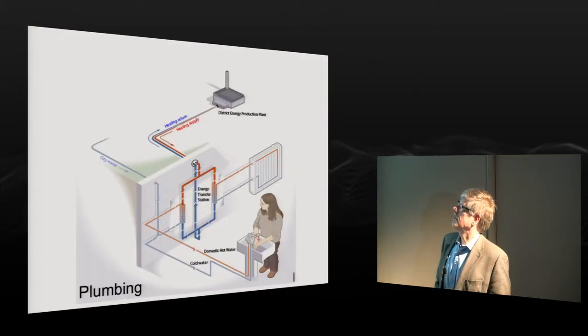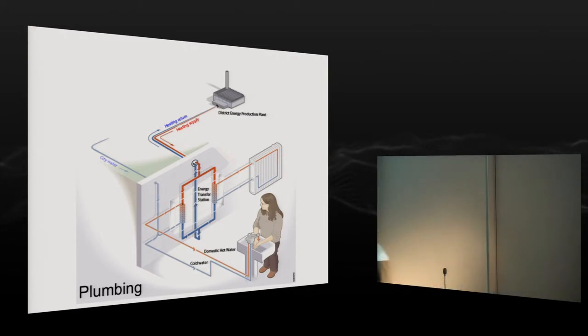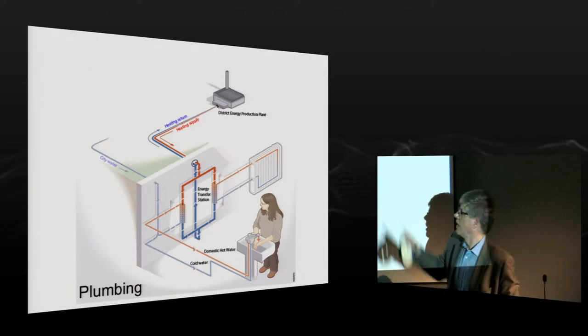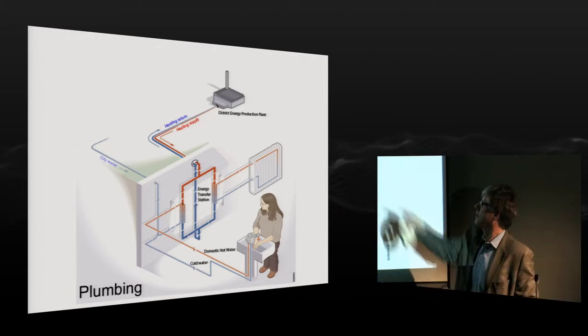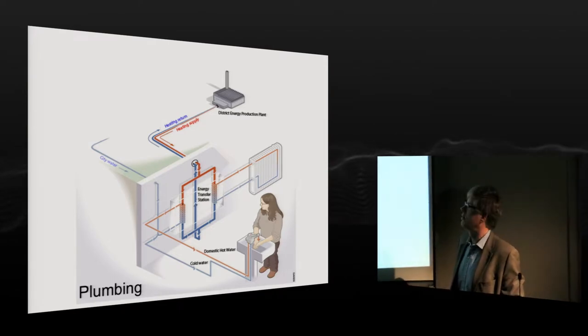So here is the plumbing. What's going on? And I've actually brought with me some pieces. So I'm going to count them later, but I think we can start to shift them around. These are the pipes. The water comes into the building. Then you have an energy transfer station. The heat goes to the space heating. And you have another heat exchanger that goes to the domestic hot water. So that's basically how it looks.